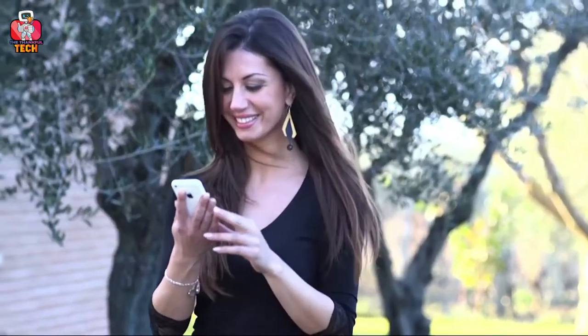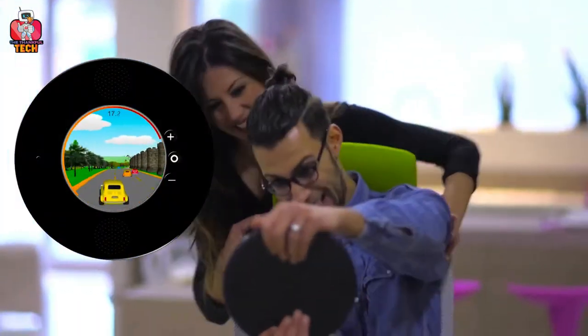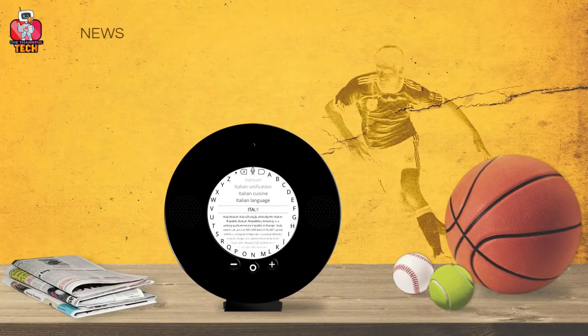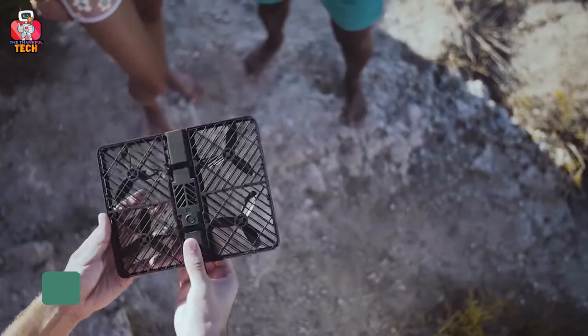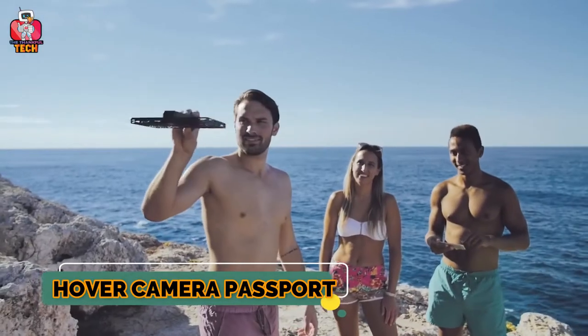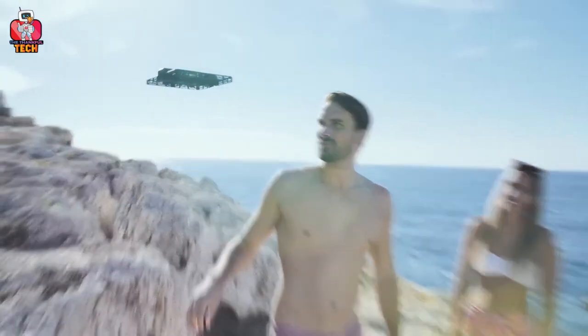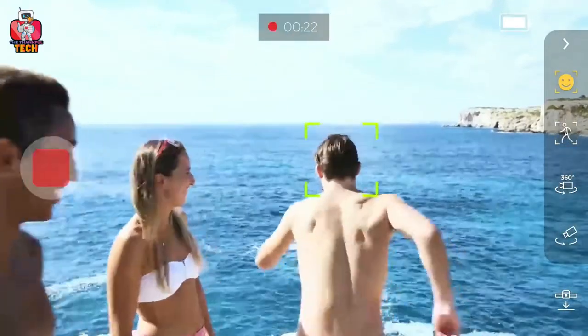Most importantly, FIXO Smart Disk encapsulates all the knowledge of Wikipedia and Google Maps and keeps you updated with the latest weather forecasts and news. 3. The Hover Camera Passport. Have you ever felt the need to have a drone that loyally follows you wherever you go and captures your every moment faithfully?